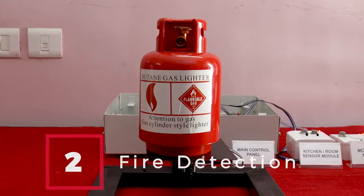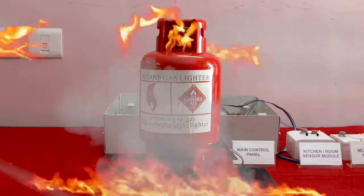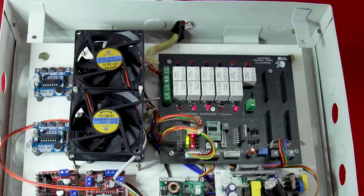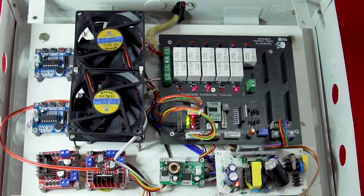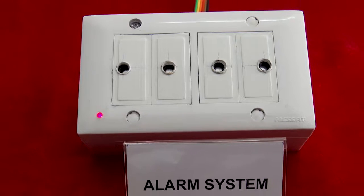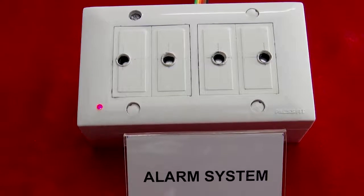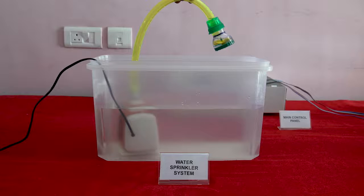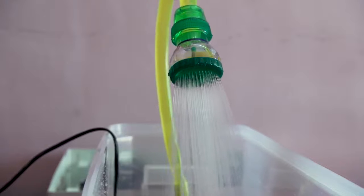Second, fire detection. If the situation leads to fire accident, flame sensor will sense the fire and will send the signal to the main control panel that will perform various functions. The LCD display will display fire alert message. The alarm system will give sound alert of the fire. The water sprinkler system will turn on automatically and will spray water on the spot.